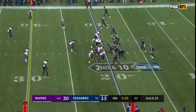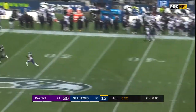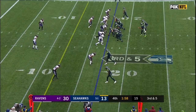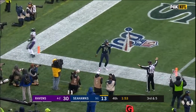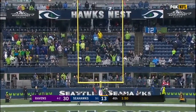Wide receiver, this game's a little bit out of reach at this point. Wilson. Going downfield, and it's going to be caught by Brown. Wilson getting pressure again, and this pass is incomplete. It's never happened here in Seattle. This will be a 35-yard field goal, and it's good.